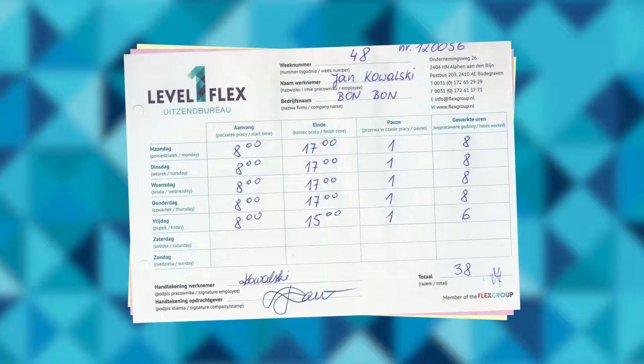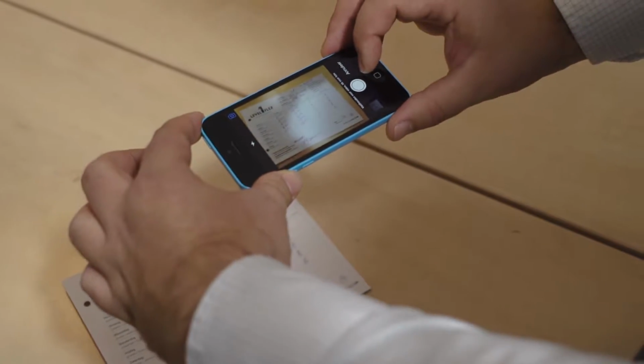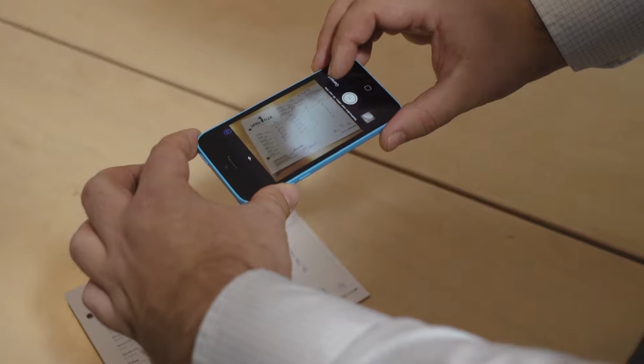The timesheets have three pages. You give one to the customer, keep one yourself, and the third has to reach the Flex Group office by Monday of the next week. You can bring the timesheet to the office, give it to your coordinator, or send it digitally to the office.